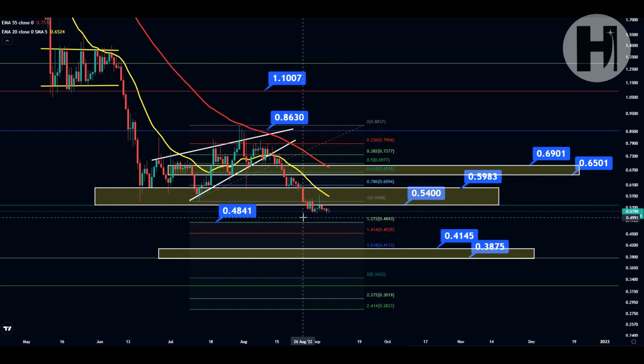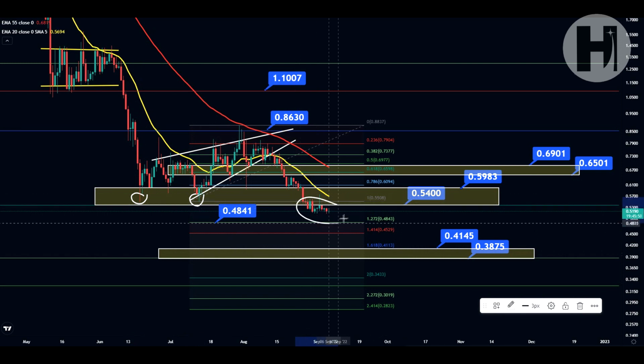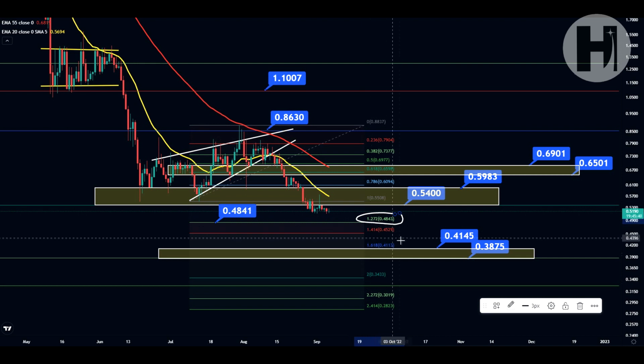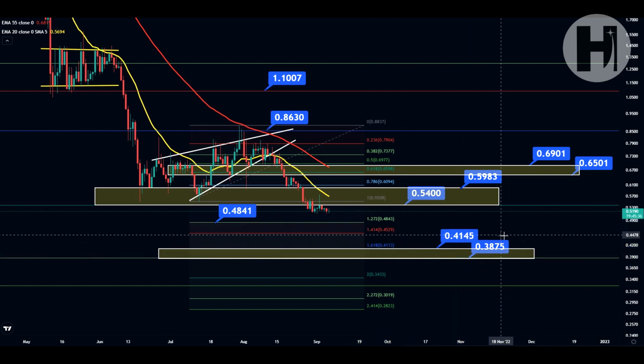So this is a very good buying area in my opinion, because this is lower than we got in June. This is lower than we got here in July. So if you want to dollar cost average into your positions, this is a very, very good spot to do that in my opinion. You can also set up some buy limit orders all the way from the 1.272 to the buy zone that we talked about earlier in the video.